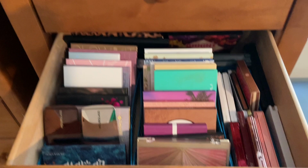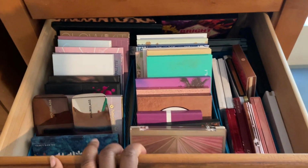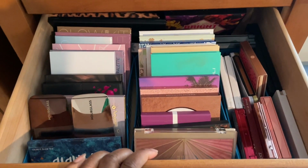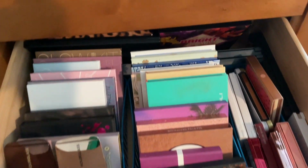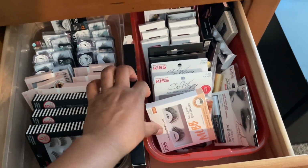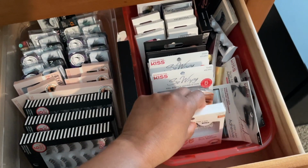Face palette. I'm actually not going to pick a face palette either, because I have my Pat McGrath face palette, and then I also have 2 more face palettes in projects, so that's plenty. This is my last drawer. I always like to show it in my videos, even though I don't pick from it.